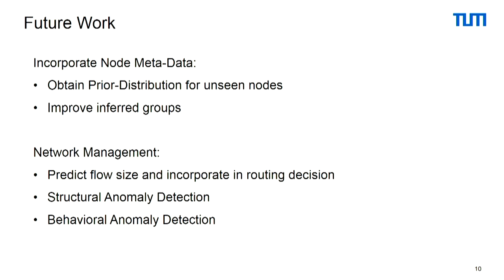And for the future work, what we want to tackle next is basically incorporate node metadata so that you can, for example, have better groups that align better with metadata and improve your intuition about what's actually going on, and also to obtain good prior distributions for unseen nodes. So basically, given the node metadata, you can then derive a probability distribution over the groups. At the moment, if you don't know the group membership, you're a little bit lost. And with this metadata, you can then fit those nodes to respective groups.